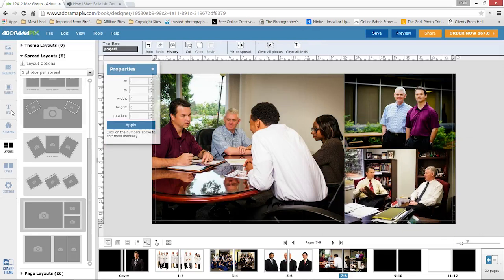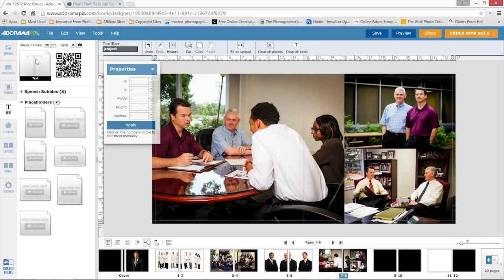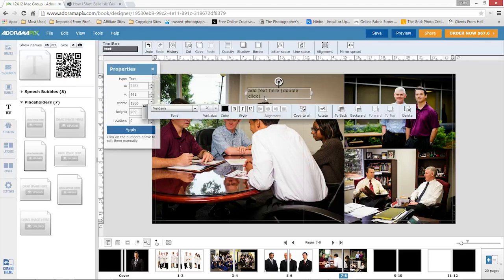Yes. Yeah. So if I go back here to text, you've got the text tool. I can just drag it over. Once it's there, double click it. And I'm going to call this education planning.